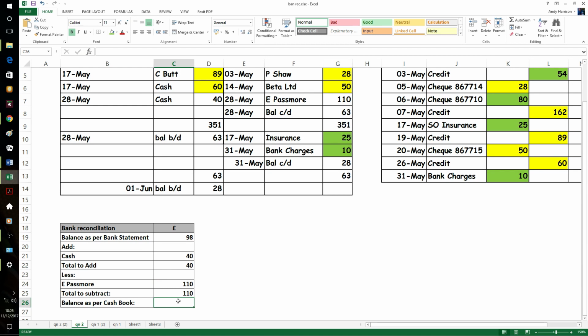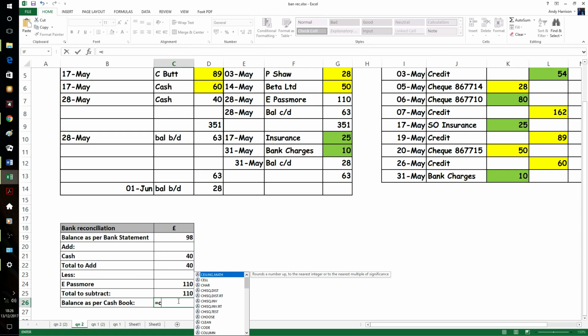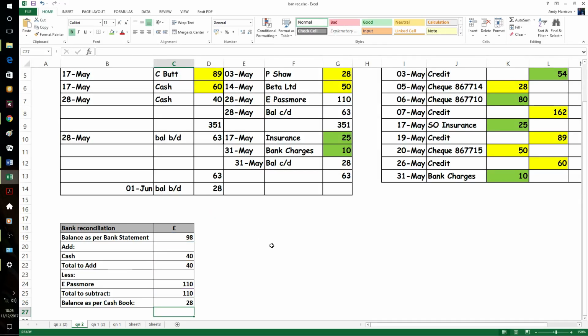And then we should be able to add it all off properly, or add and subtract. So if we start off with our bank statement, 90, get the right cell, plus the uncleared lodgements, minus a check, we should get the same balance as on our updated cash book, which proves everything in our cash book we know where it is, just as we've already proven that we know everything in our bank statement is true.